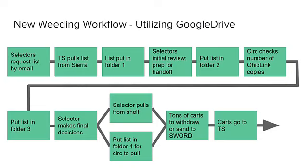Either selectors take those sheets and that data and go to the shelves and actively pull their own books and put them on carts, or if they feel that this data is appropriate to inform their decisions, or they can't come into the library, as a lot of this was done during remote work and many people were not able to come in or allowed, then they could send it to folder 4 and have circulation, who was already in the building, pull that list for them.